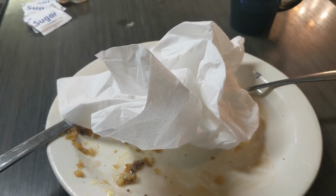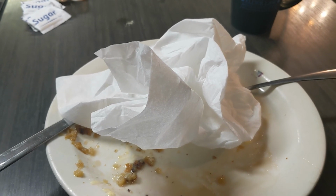I think I prefer the French toast over their pancakes. It's very good, don't get me wrong. I'm more of a French toast person than a pancake person, but it depends on the pancake. But this is good. Satisfied.